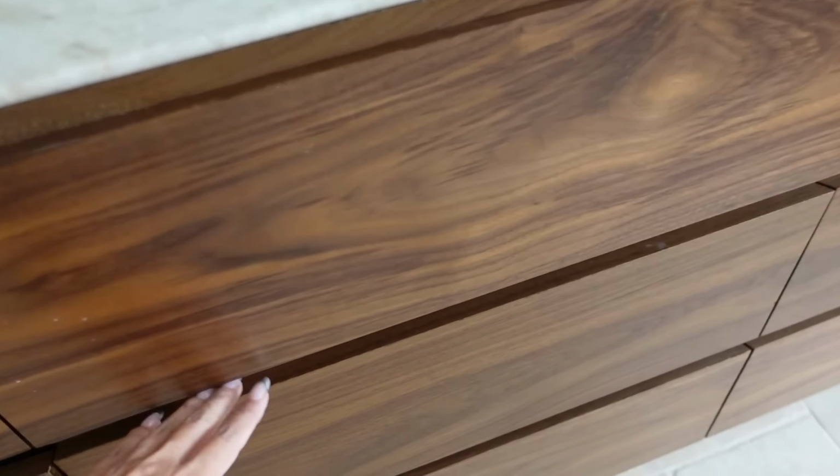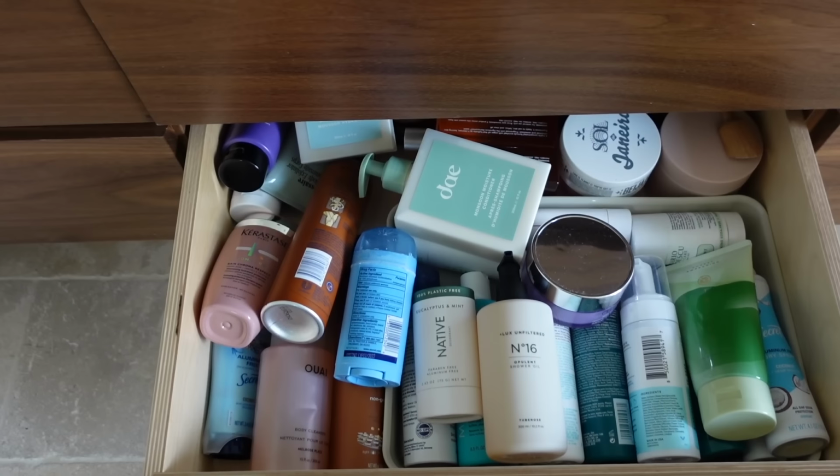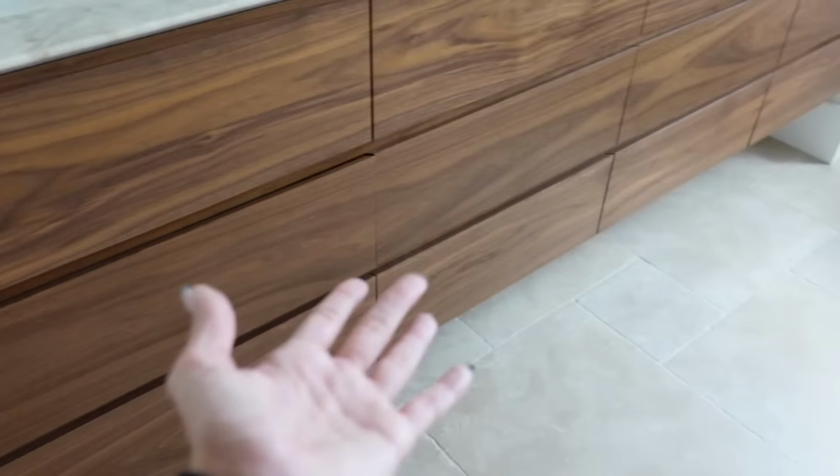There are a lot of drawers in this bathroom. And the thing is, I don't know why they're all full of product. Okay, not that one, but they're all filled with just product. And it's so wildly unnecessary how much stuff I have. We're gonna clean out. We're gonna purge all this stuff. Are you ready? Let's get started.